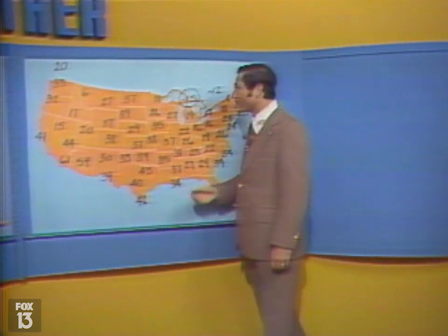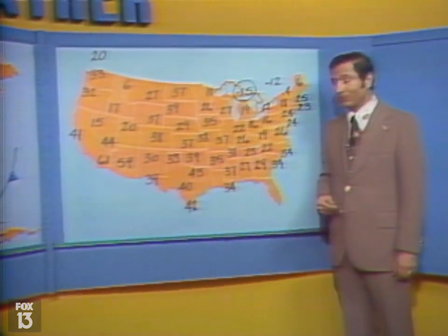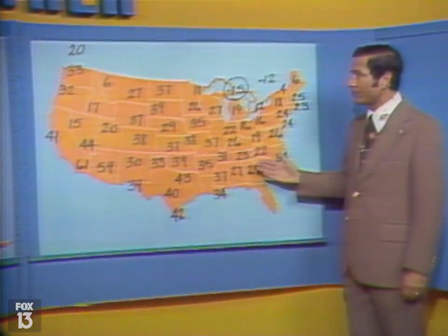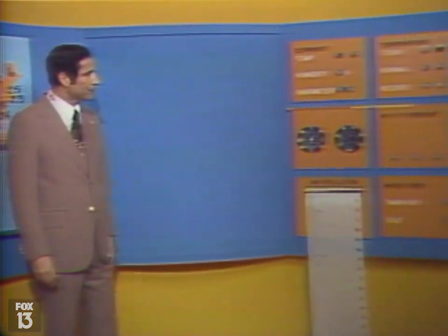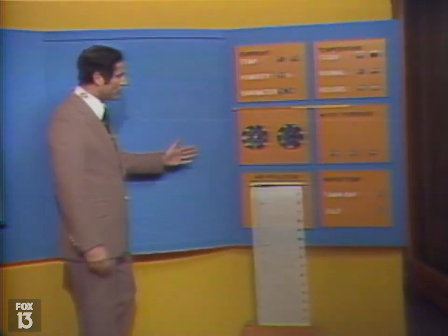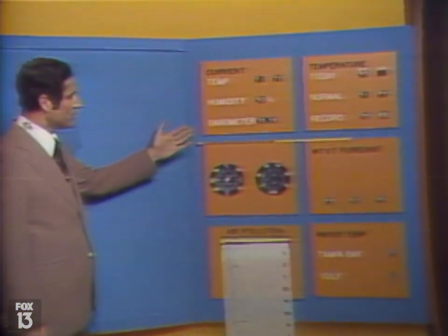But of course, as I indicated earlier, many people are interested in temperatures all across the country, and here we have those. And these are taken right from those teletype machines that you saw and posted moments before we go on the air, so that we have a good sampling of the current weather conditions over the nation. On my left are a series of boards that we use indicating record temperatures, the current statistics.